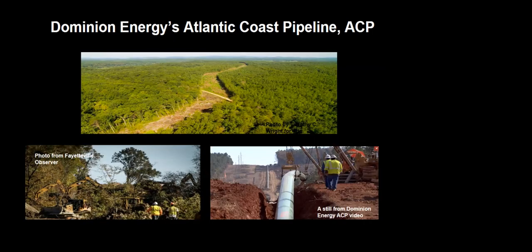On the contrary, it wants to build the Atlantic Coast Pipeline to transport fracked gas from West Virginia to generate electricity for data centers. This shows the 125-foot cleared pipeline right-of-way that scars across the landscape. Heavy equipment used to uproot living trees, laying the pipe in the ground.